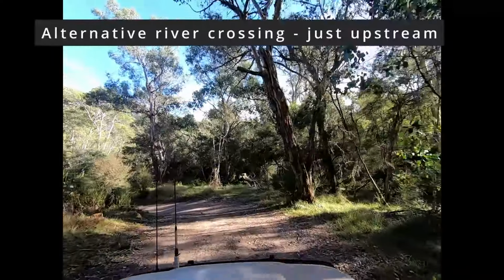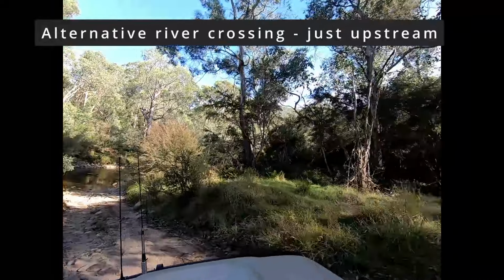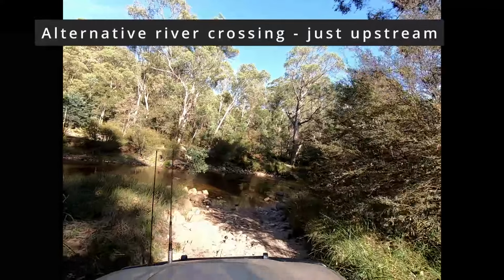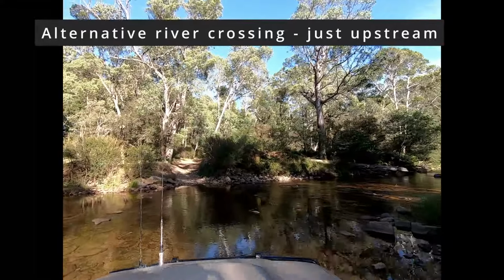Here's the alternative river crossing, just upstream of the lowermost one. It can be rather deep. We've been through here when the river's been in a decent flow, and we've had the water over the bonnet of our 80 series.